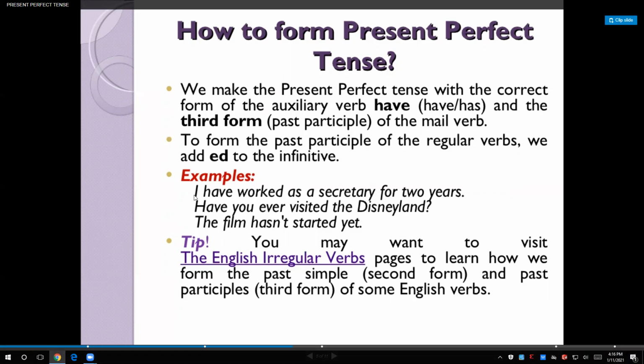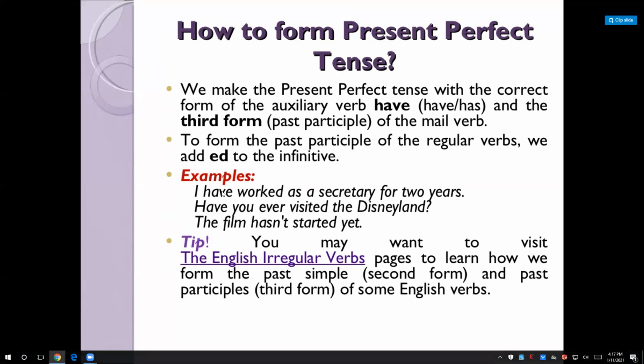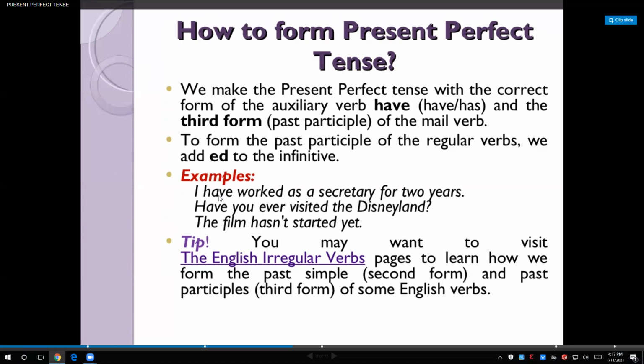So see, subject and then auxiliary verb, has or have, and then the past participle form of the verb, and the remaining sentence, the rest of the sentence. Now it is important to know with what we use has and with what we use have. With third person singular, meaning he, she, it, or with one name, we use has, and with the rest of the subjects we use have.